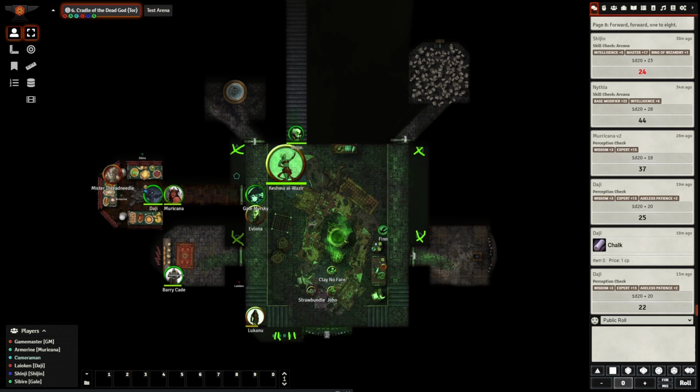Was there any food that hasn't been eaten yet, guys, looking around the room? Dodgy ate boar. Murakana... Oh, no, I'm back to not being able to roll. Murakana and Gail ate icy cakes, and Nithla had boar. Murakana, do you want me to roll something for you? Yeah, would you roll for me? Thank you. Was that perception that you wanted? Yeah, roll perception. Looking for anything out of place in the room.